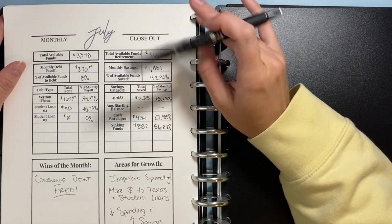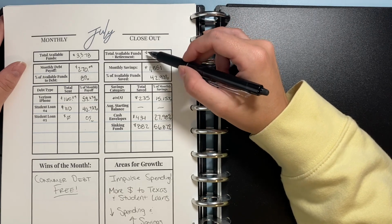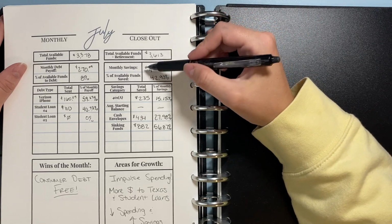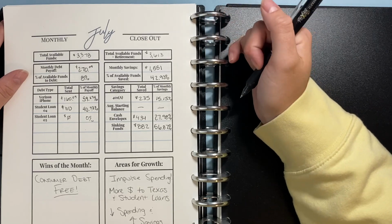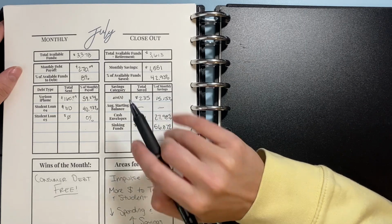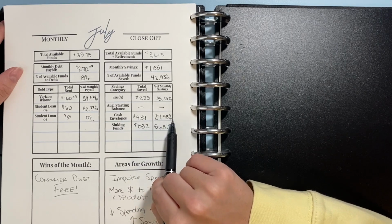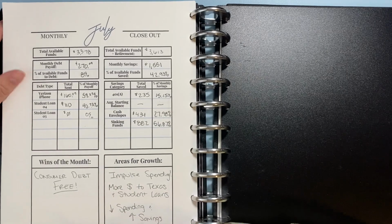Then for savings, I include the money I put towards retirement savings. I had $3,613 available to me. I saved $1,551 of that, which is about 42% of my take-home pay. $235 went towards my retirement, which is 15.15% of my savings money. And then 28% went towards my cash envelopes, and 57% went towards my sinking funds.